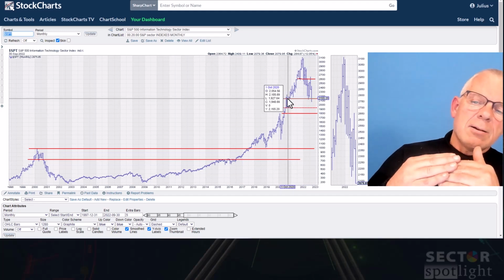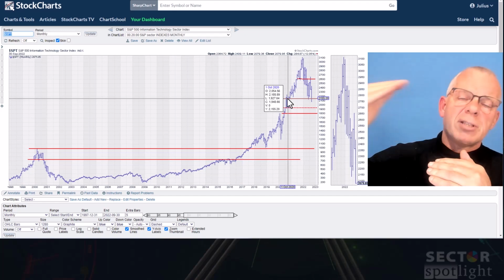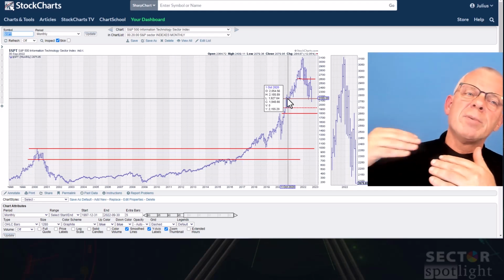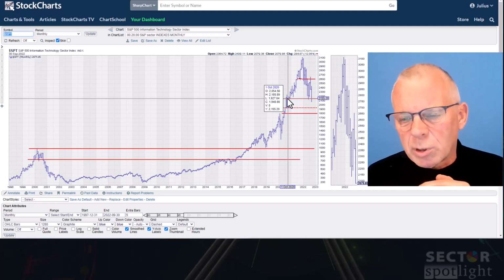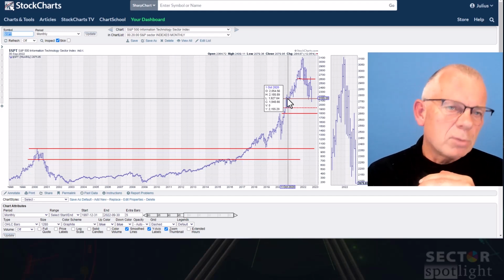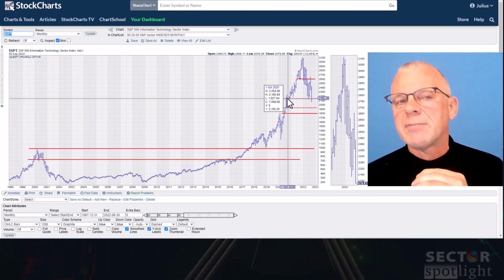So on the upside, we are going to see resistance very, very soon, while on the downside, there is quite a bit of a move before we hit the first support level. That, from a long trading perspective, is not a good risk-reward scenario that you want to invest in.